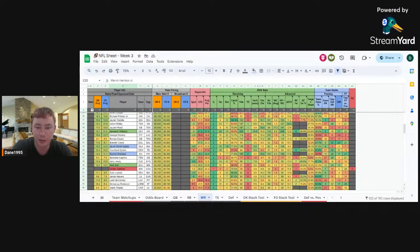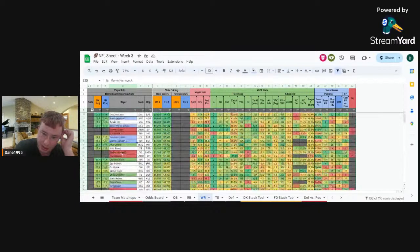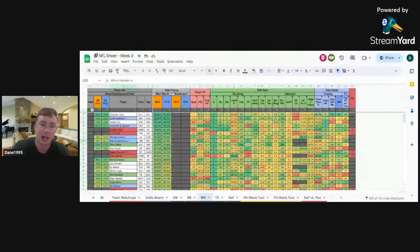I'm going to have all of my rankings up on the sheet. If you all are in the chat and have a copy of the sheet, I will have all those rankings up, point per dollar. Yeah, there's a lot of good receiver plays, in my opinion. But I'll have all those ranked fully out probably before I go to bed tonight.